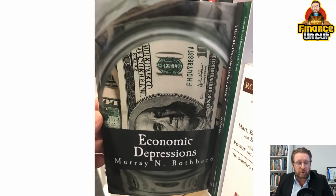Economic Depressions by Murray Rothbard, less than 50 pages. So really, kids can read this book and start to get an understanding about how the economy works.